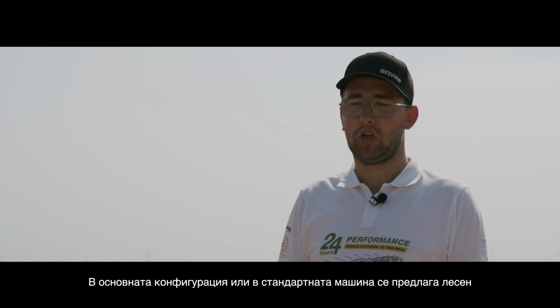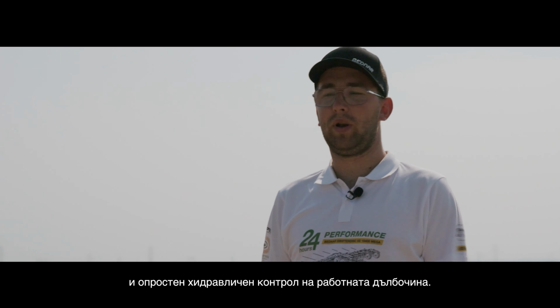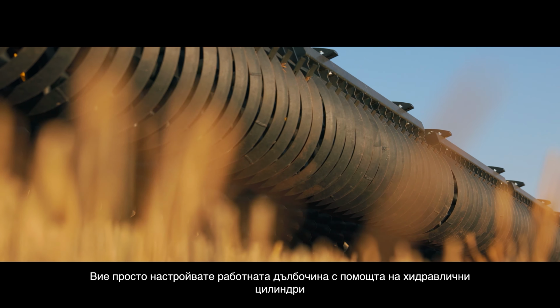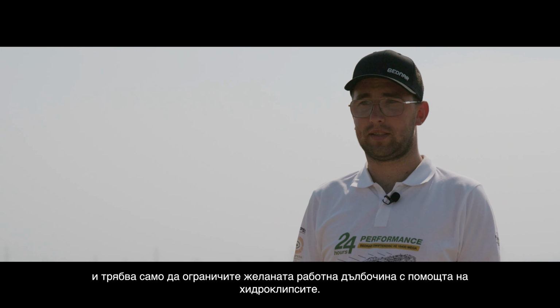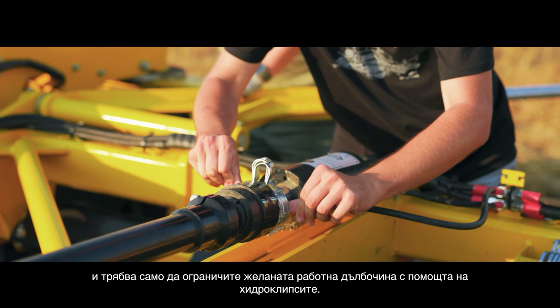In the base configuration, or in the standard, the machine offers easy hydraulic control of the working depth. So you just set up the working depth using the hydraulic cylinders, and you just adjust the requested working depth using the hydro clips.